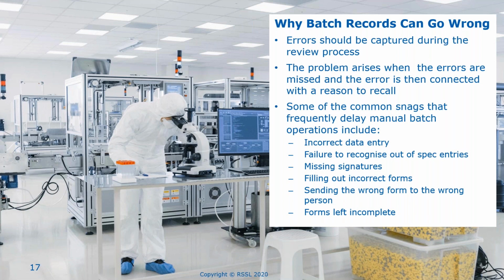And some of the common issues that can impact on batch records include incorrect data entries, failure to recognise out of specification results, missing signatures, writing out the incorrect form, or leaving forms incomplete where key information is required, or sending forms off to the wrong people and batch records actually going missing.